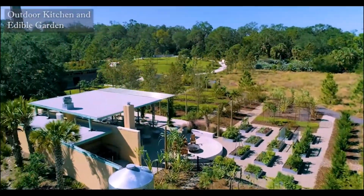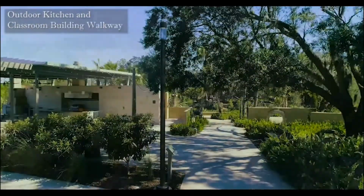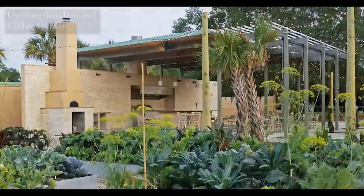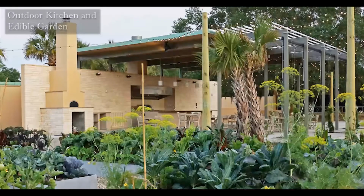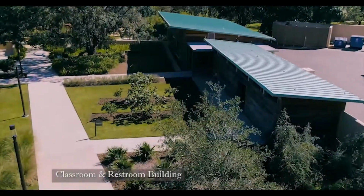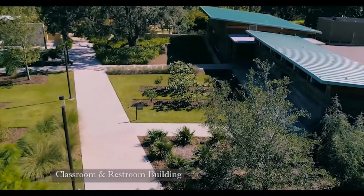Alongside the architectural firms of Nelson, Bird & Waltz, Pennoni provided the design and permitting assistance for the supporting infrastructure for the new classroom building, outdoor kitchen, edible garden, and restroom facilities. These areas connect farm to table and are a welcoming destination for educational events.